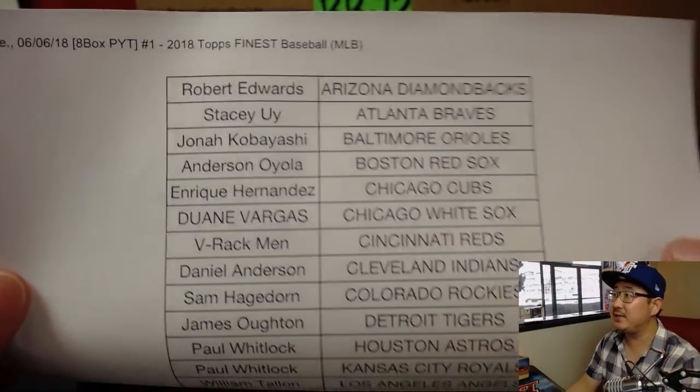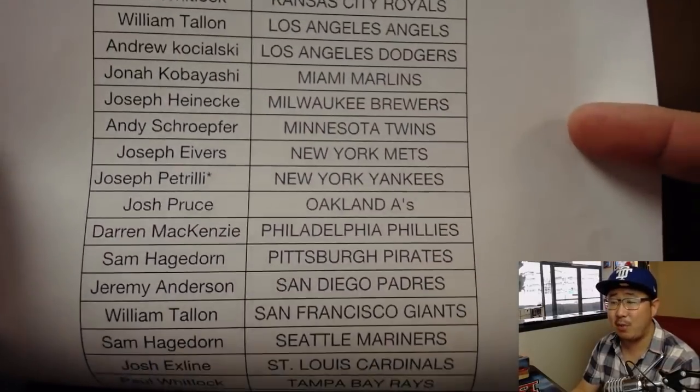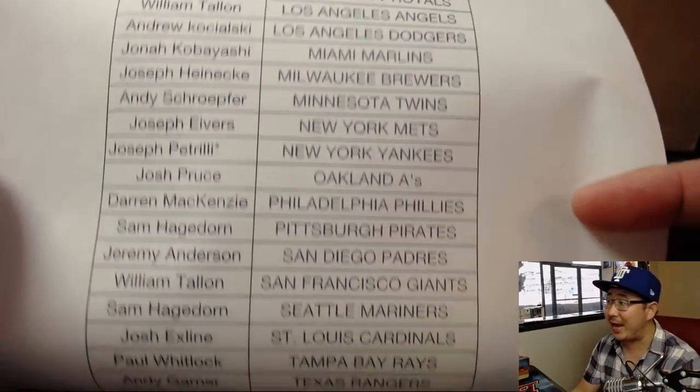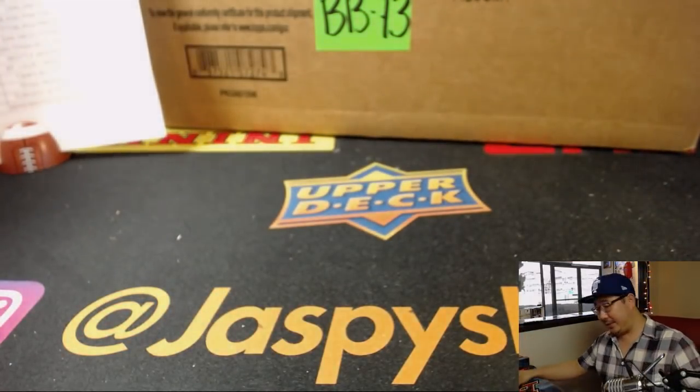There it is. On the 6th of June, 8-box pick your team one. Joe P., last spot mojo with the Yankees. Look at that. Bill Talent straight up getting the Angels. Good luck to those two. Good luck to everybody. Looking forward to what we're going to find in here.